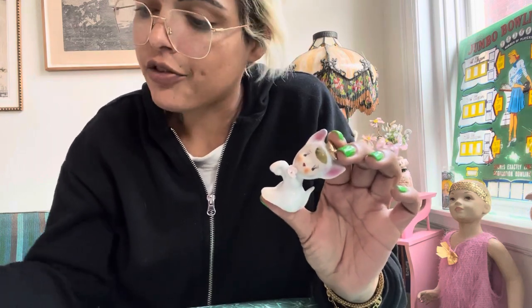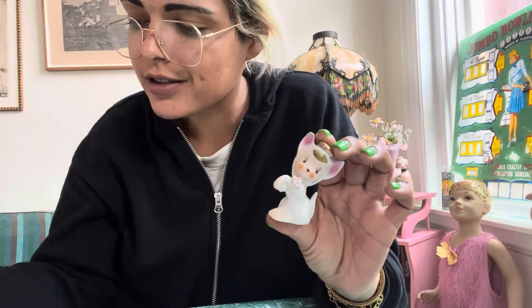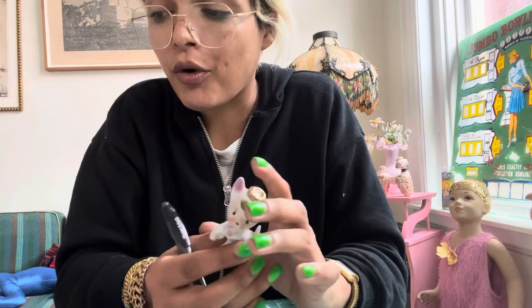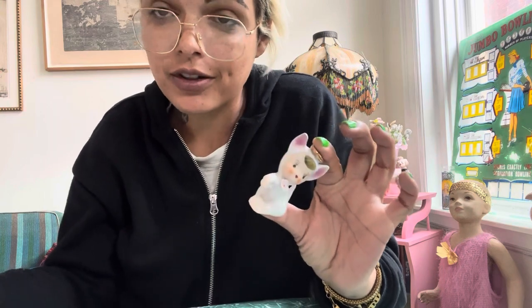It was an easy flip. I'll probably sell this for like 7-8 bucks or something, honestly, just to, you know, recoup some of my funds. And it is a more common one. I mean, usually I just see the dogs. The cats aren't as easy to find as the dogs are, but the pixie angel is really what sealed the deal for me.